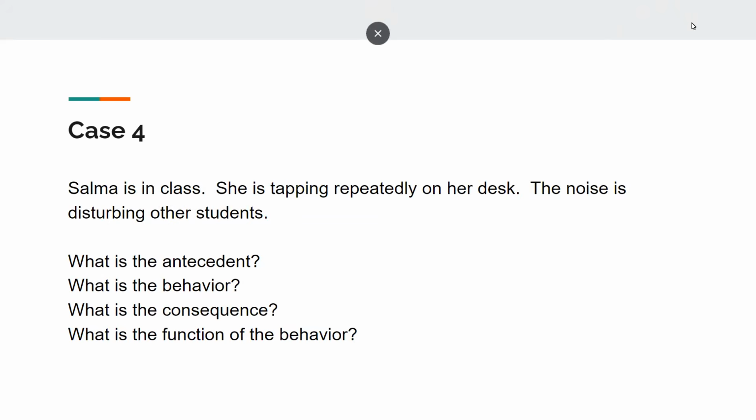And last one, Selma is in class. She is tapping repeatedly on her desk. Oops, sorry, did not mean to click that. The noise is disturbing other students. So in that case, what is the antecedent? This one can be a little tricky. Yep, just being in class. And the behavior? Tapping repeatedly on her desk. And then the consequence? Disturbing other students. And what is the function of this behavior? Yep, it's automatically maintained.